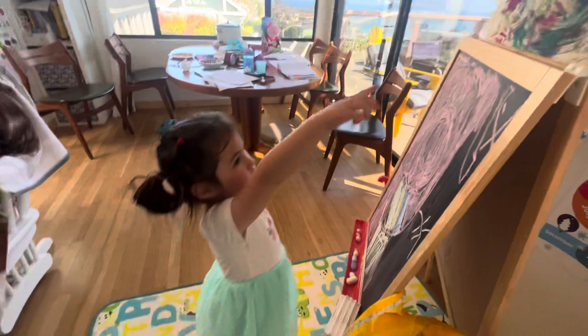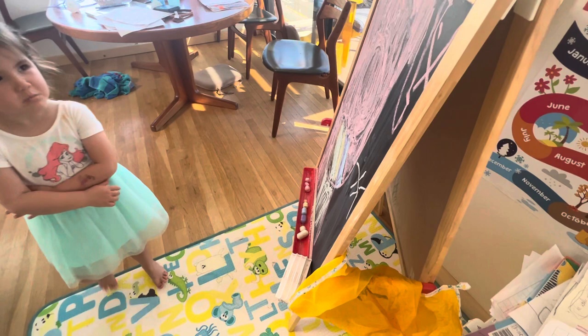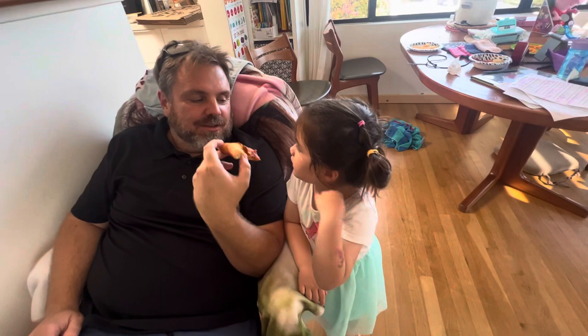I was just gonna save it. Can I count how much scoops there are? I didn't yet. Here, I just hold it for you. You can take a bite if you want. Can I tell you something? Yeah, what do you want to tell me?